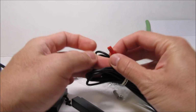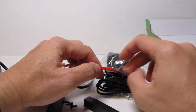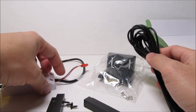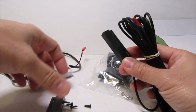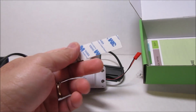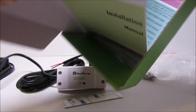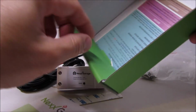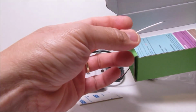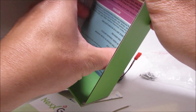Now this wire connects to the main unit using these red connectors. What else is inside the box? We have some mounting tape. I recommend to screw in the sensors though. And we have here one short piece of wire, which I'll show you the purpose of it later on.